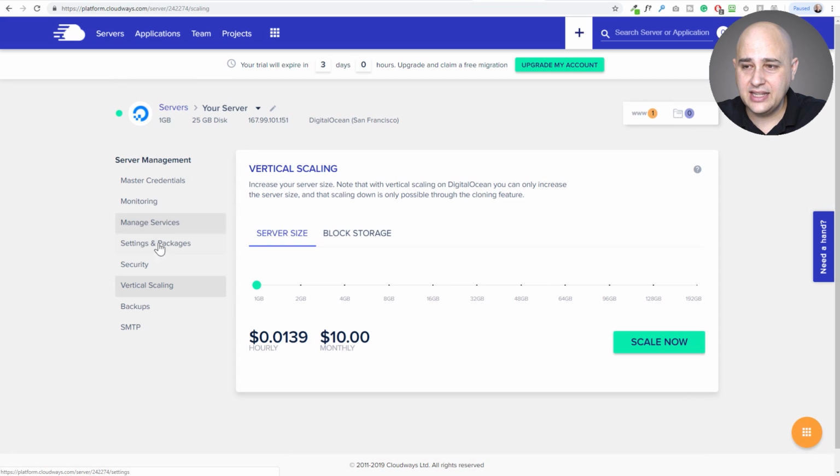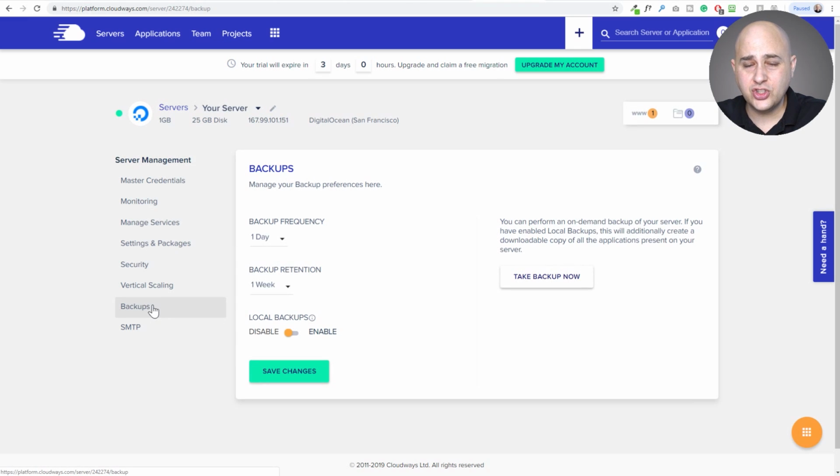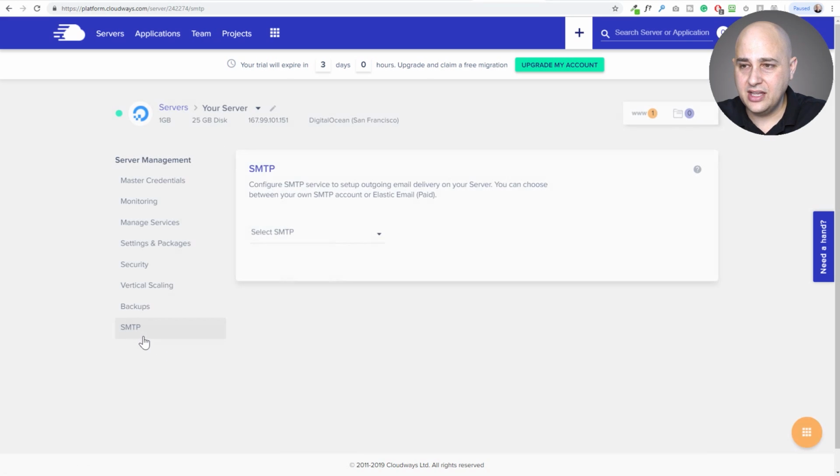We've got scaling. This is where if you wanted to upgrade the size of your server, you can just do this and obviously you're going to pay a little bit more for the next bump up, but you can just log in here and do it yourself when you're ready. You can have entire server backups. You can enable that right here as well. And then this is where you would set it up for sending outbound emails.